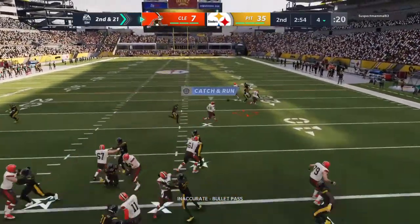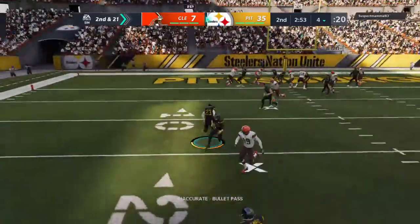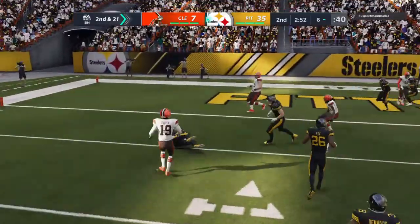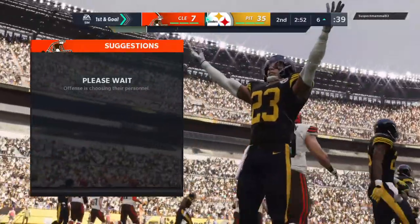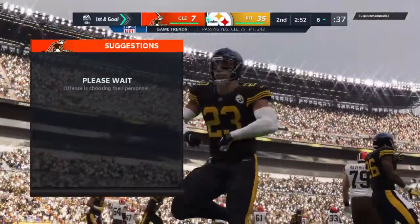From his own goal line, Darnold looking for Cooper, and it's intercepted. Picked off by Jordan Poyer. And that pick just sets him up beautifully right down near the goal line.